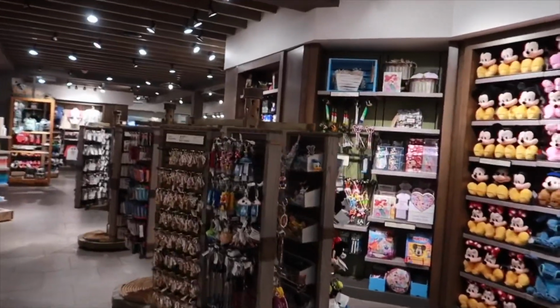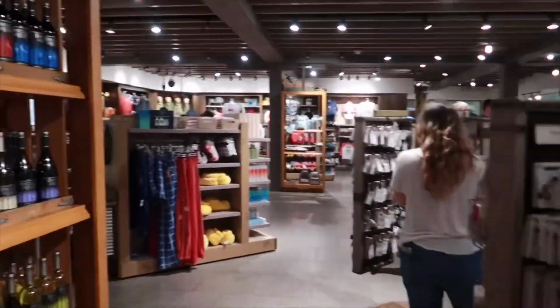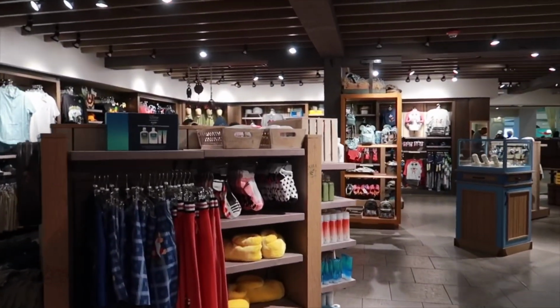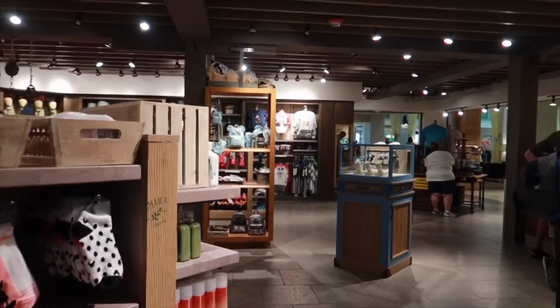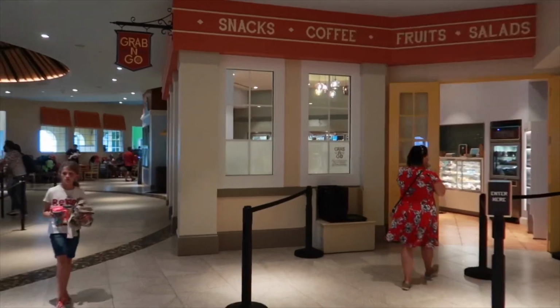Because we're at the Caribbean. Yeah, we like coming in here to find the resort specific merchandise. Because all of the merchandise stands here, or the gift shops, I should say, they're all the same. Yeah, let's go into the grab and go.